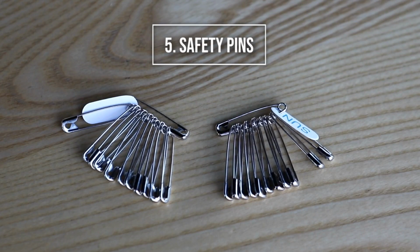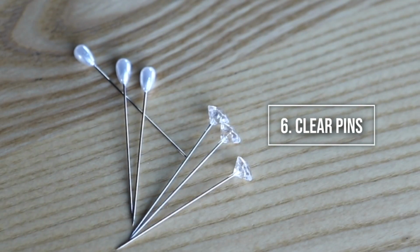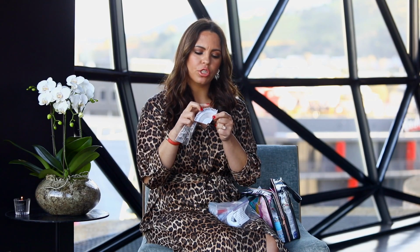Some of them carry around bobby pins, or safety pins as we call them, and these can really be used for anything. I carry a various amount of sizes around with me. These are super good if a dress rips, or if the tail of your dress where you want to hold your dress up, you can actually use this to tie up your dress. Clear pins, these are really nice for buttonholes, or if anyone's dress has come undone, this is really good to be able to use, not just a normal pin.